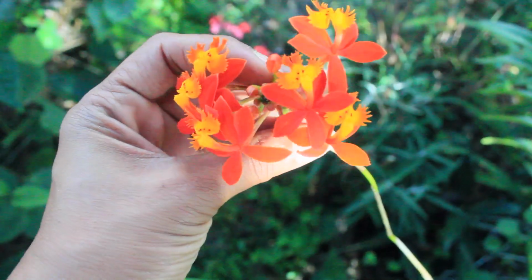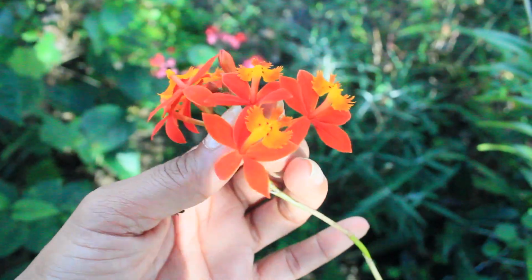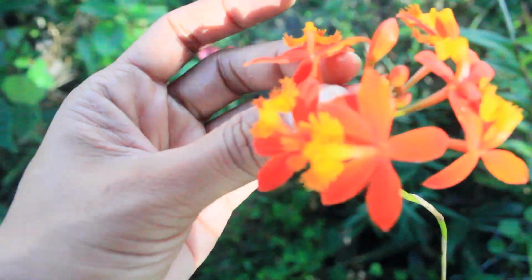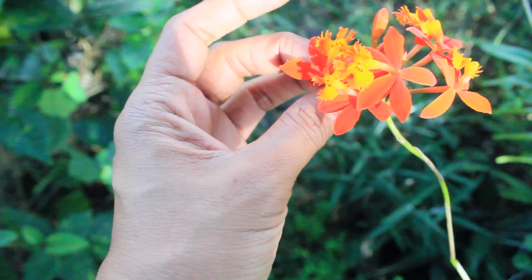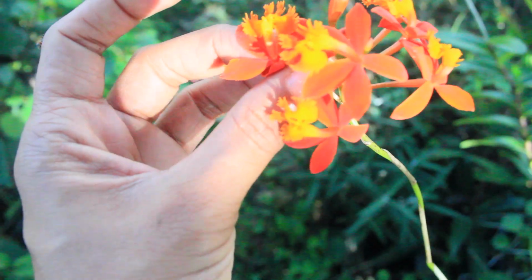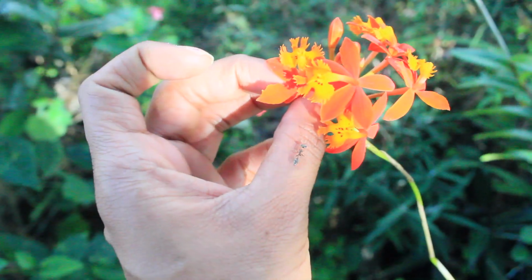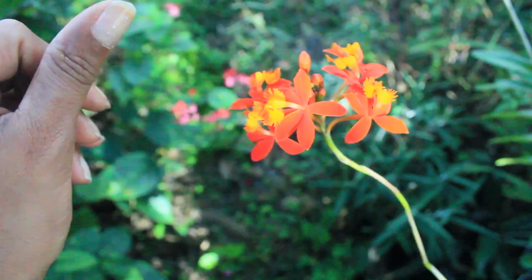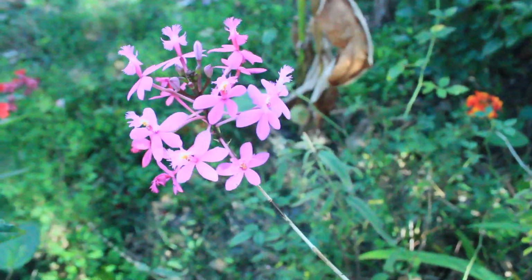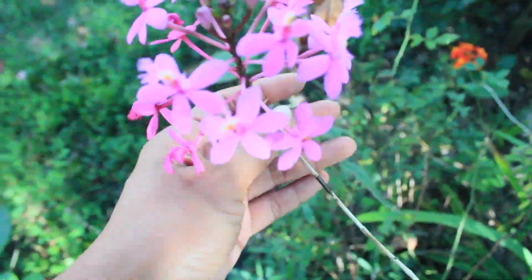The beautiful cluster of what appears to be miniature Cattleya orchids. Of course, again, this is known as the Crucifix Orchids, where you can actually see a cross shape standing up, and there's an ant on me. Okay, I'm fine. Sorry about that, folks. Anyways, and this is again a purple variety.